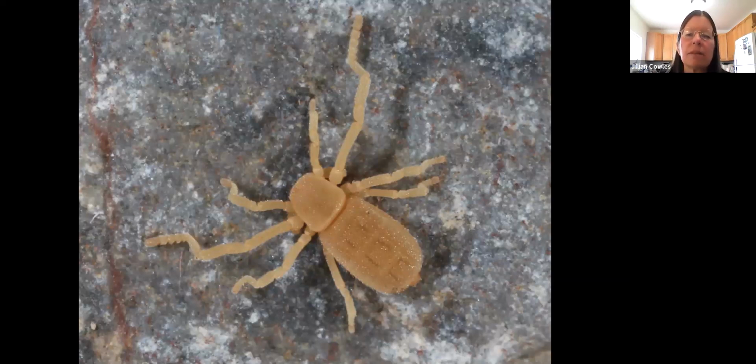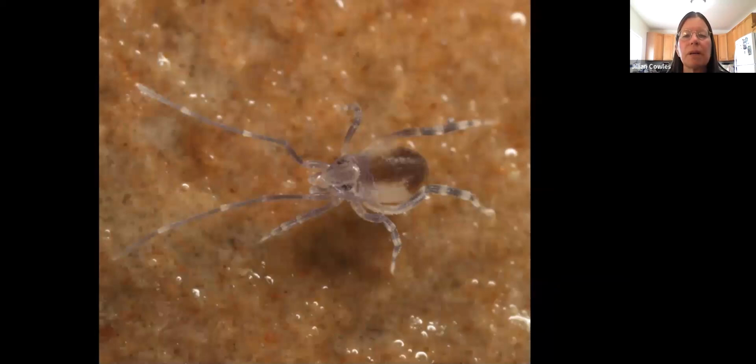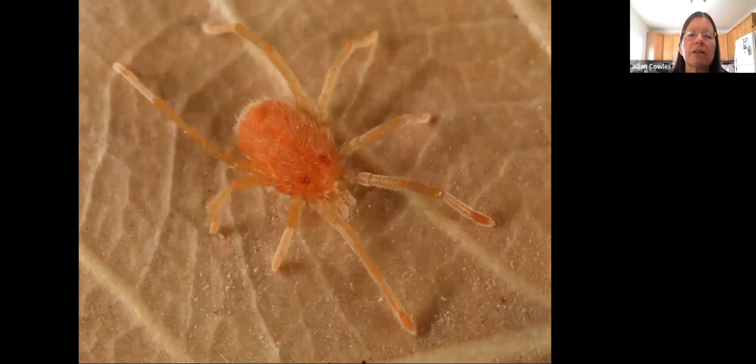Now, ticks and mites used to be lumped together in a single group, but in recent years, they've been split out into two groups. One group is called Parasitiformes, that includes ticks and some of the mites, such as this opilioacarid mite. And the other group is Acariformes, which includes things like red spider mites, giant desert velvet mites, and most other mites that people think of as typical mites.